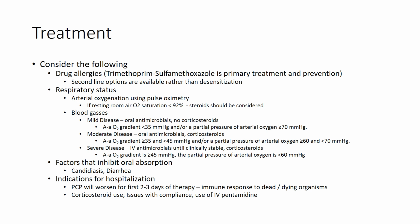We have to consider respiratory status as well, and the reason that's the case is that for specific disease factors, we might be treating it a little bit differently, and I give you the examples here. Anybody who has an O2 saturation of less than 92 on room air should be given steroids or should be considered to be using steroids. And then when it comes to blood gases, which I have asked people to remember, so if a person comes in and they've got a blood gas that is such and such, you need to know how to treat it. And the examples here are mild, moderate, and severe.